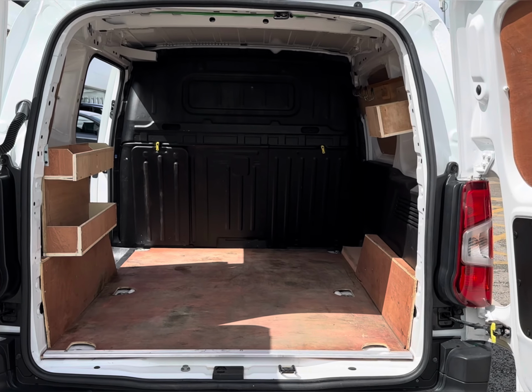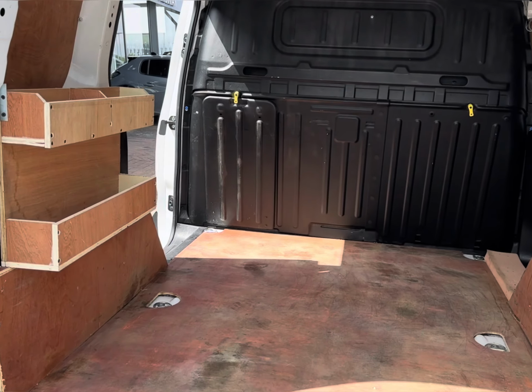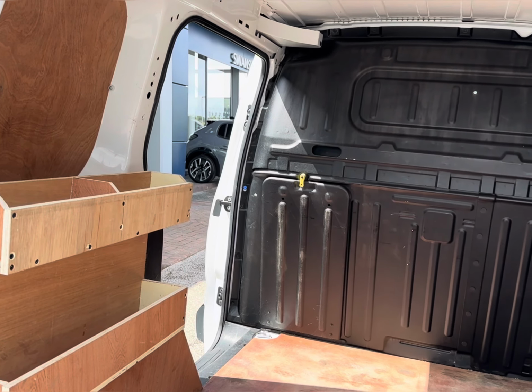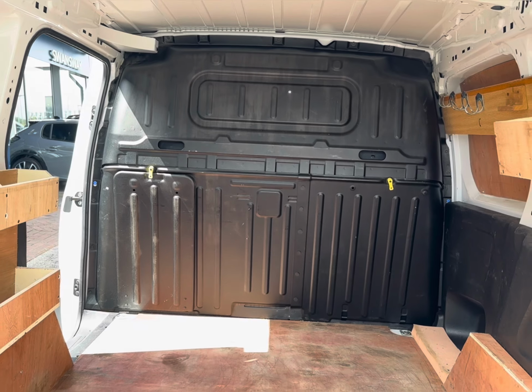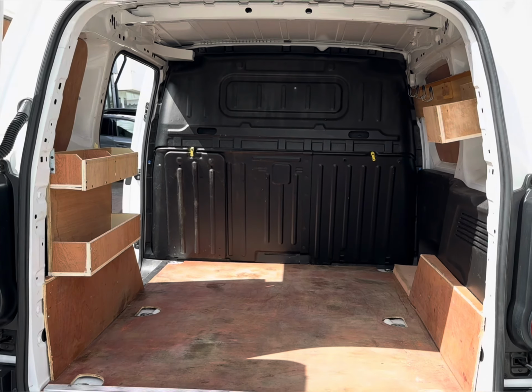The rear load area can be accessed via the 180-degree opening doors, offering plenty of space with a wooden finish. You do have plenty of load lashings to secure any items, and even a side sliding door for further access, and even your fitted shelving for added storage.